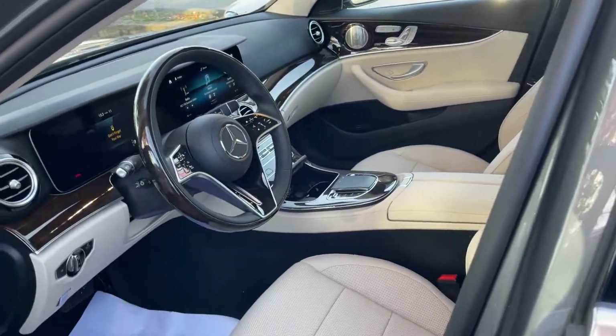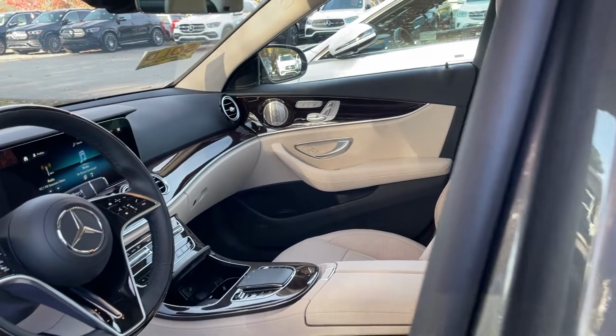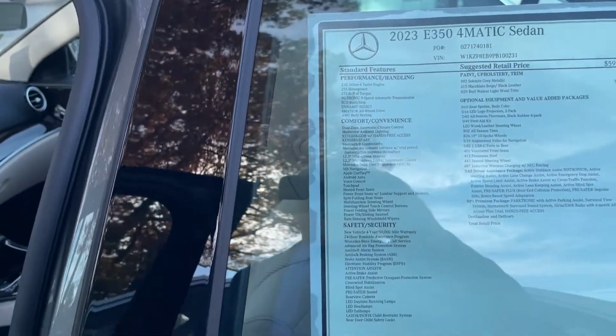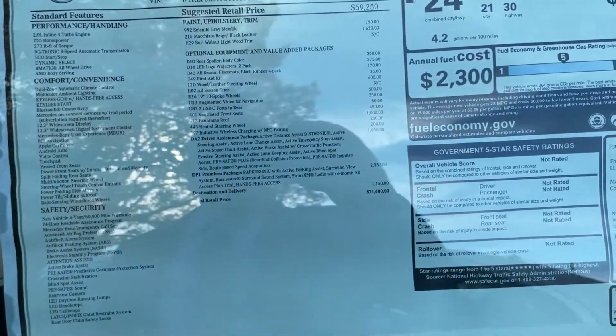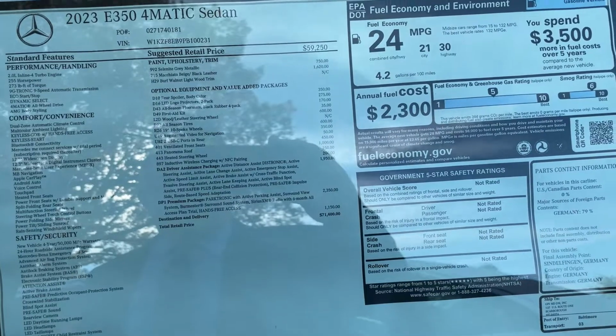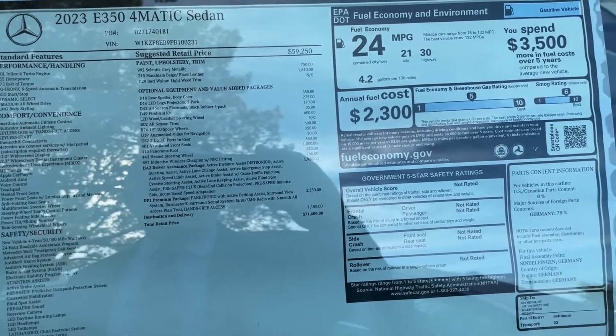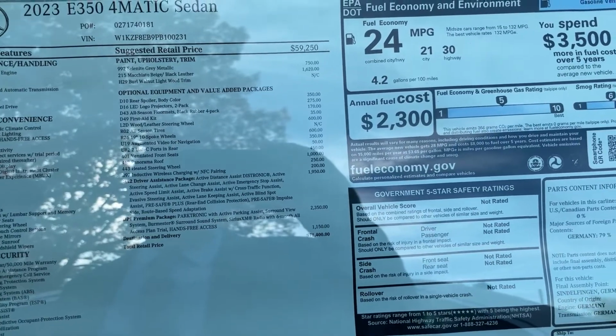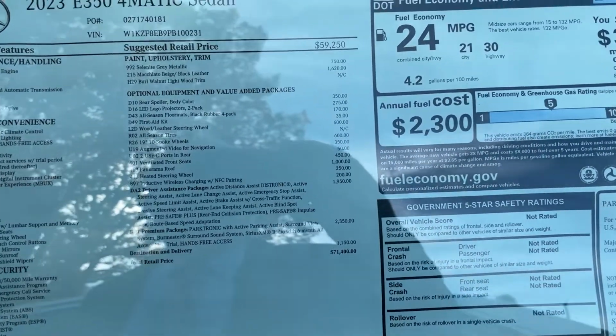Very attractive interior. Get you a look at the sticker. And this car does have, amongst other things, the driver assistance package, which I know you're familiar with. Heated and ventilated seats, pano roof. Not missing much here at all.